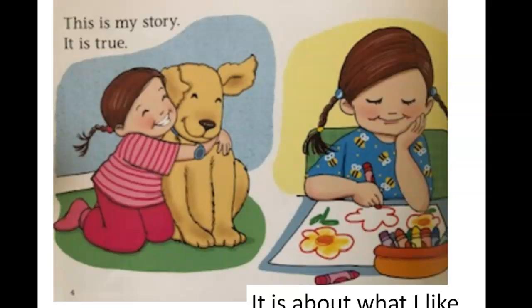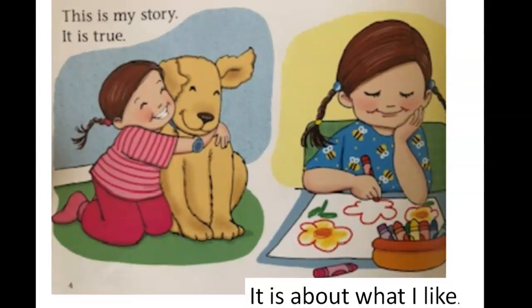This is my story. It is true. It is all about what I like. So, let me move that down just a little. It's all about what I like. So that's what we're going to be writing about, things that we like. So I'm not asking you to write about something that you do not like. So that's a great thing about our narrative writing practice. We'll be able to write about real things that we like.